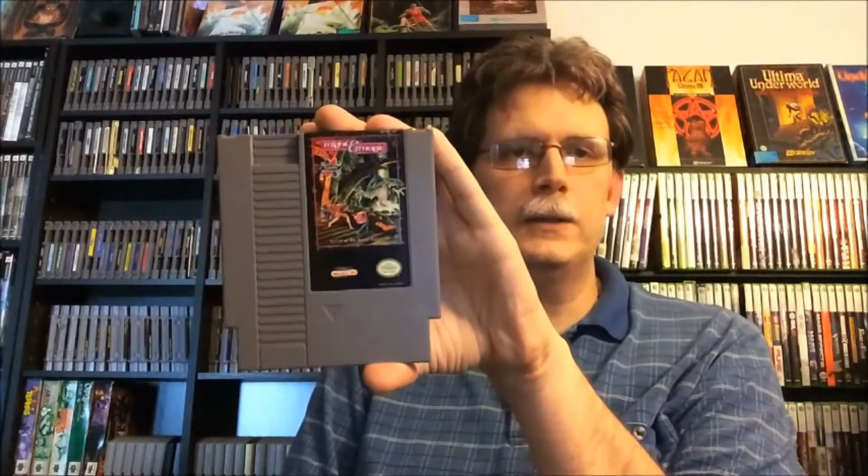Next, I've got a few console versions of Might and Magic as well. We'll start with, I've got just a cart only of Might and Magic Gates to Another World for the Genesis. Actually, I have the original Might and Magic cart only for the NES. And I have Might and Magic 3 for the Super Nintendo.